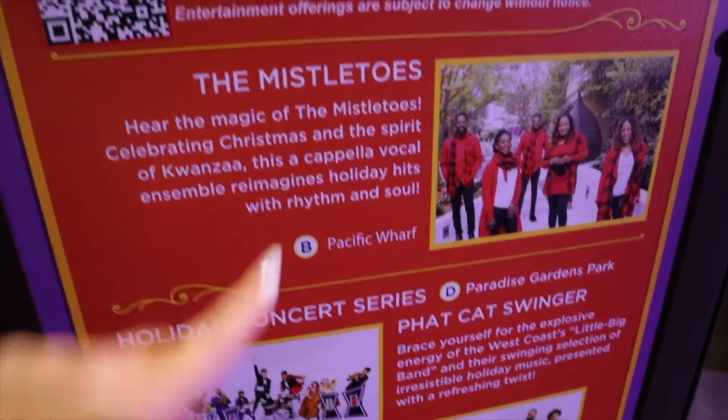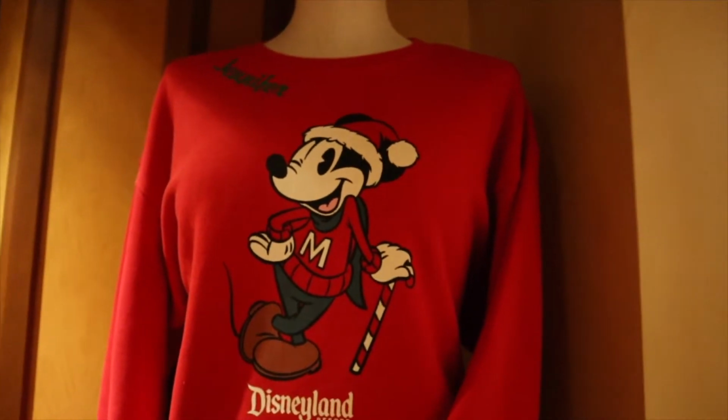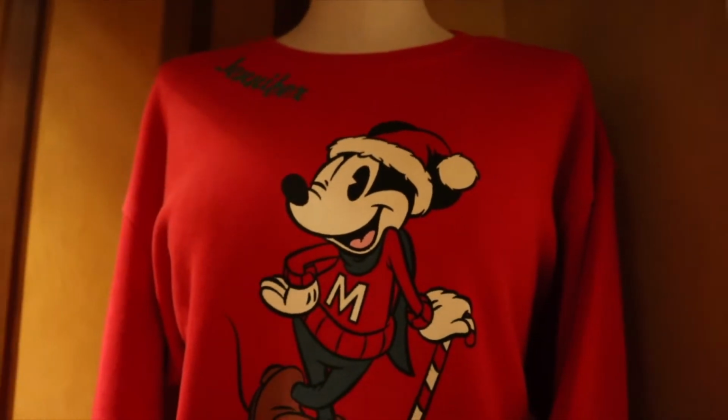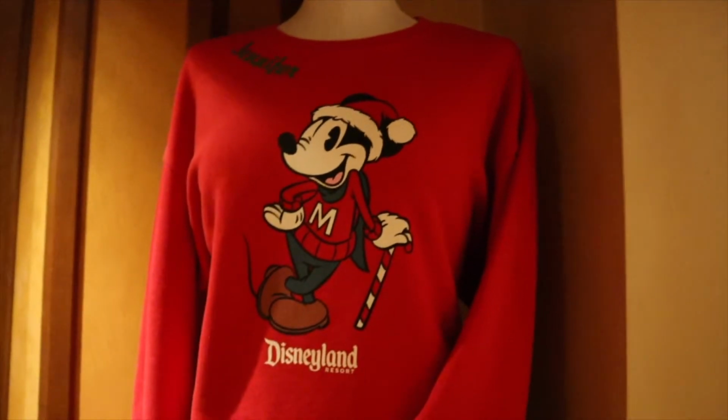They were so good, you guys. We are shopping around, and then I saw this little sweater, and it has a cute little embroidery. So now I kind of want one for myself. That is so cute. We're waiting for World of Color. We still have about 20 minutes left, so we're almost there. And it's the holiday edition.